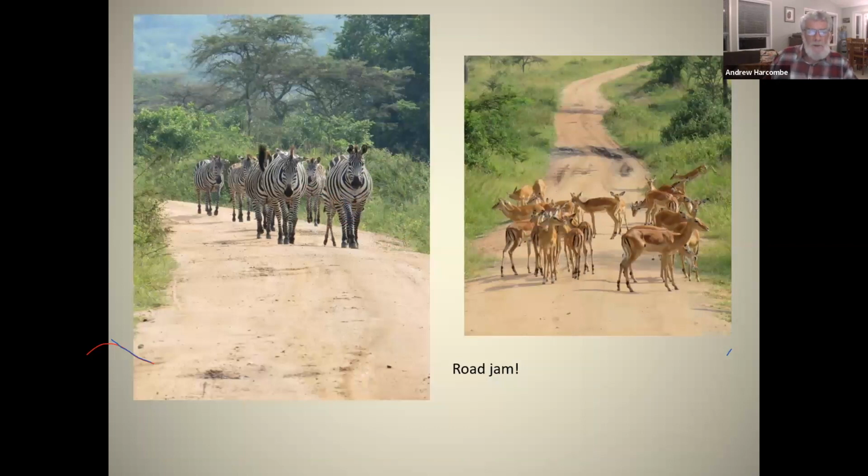When we're driving around, you never know what you're going to encounter. You'll come around the corner, or you'll be parked, and all of a sudden there's a whole group of animals jamming up the road.